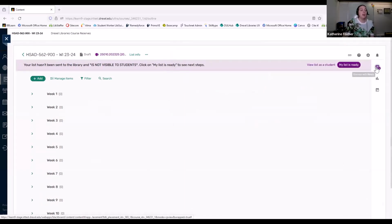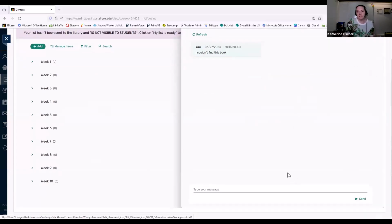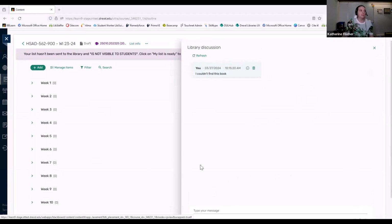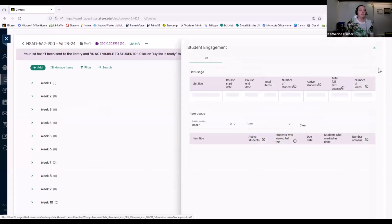And you can see up here, if we respond, this is where our response will show up. So this is like a very fancy chat box, basically. And you'll see a 2 once we do that. Okay, this is our student engagement tab. Unfortunately, there isn't much there now because we don't have any students. But as your students begin to engage with the material that you add here, you'll be able to see both overview information as well as item-specific information.